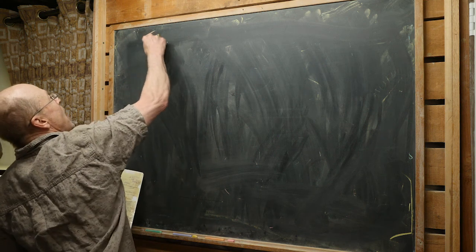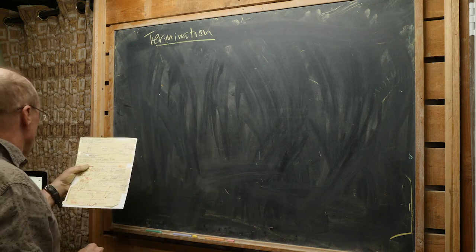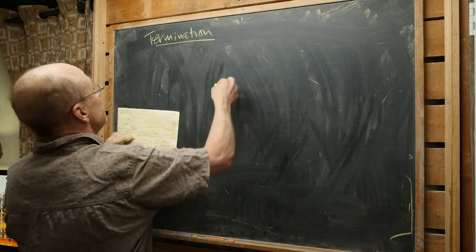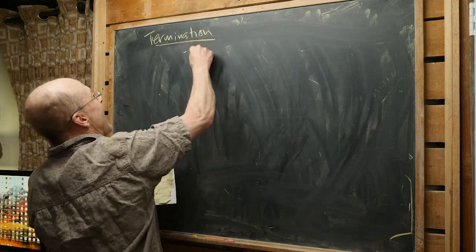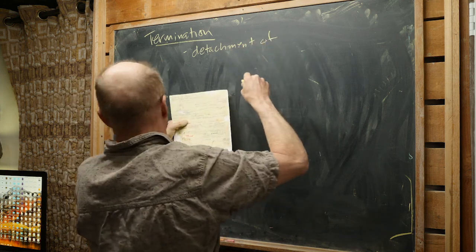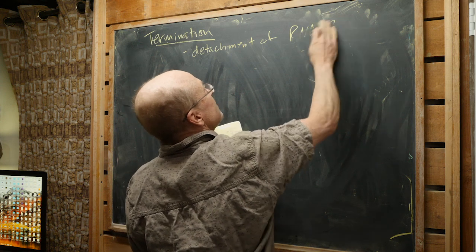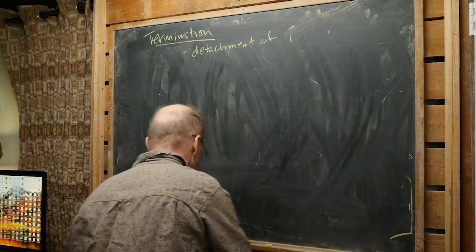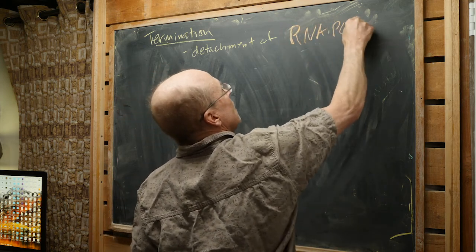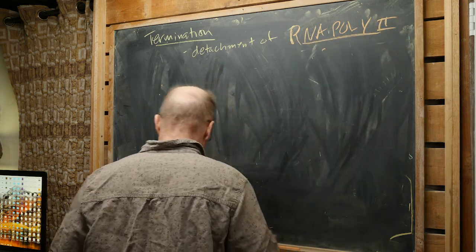Into some termination. So on termination, basically what I want to say is that we're going to see detachment. Detachment of RNA. Let's make that orange. That's what we've been doing. Of course, and factors.